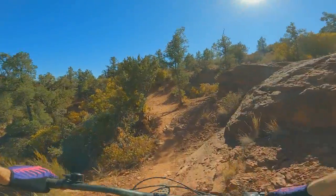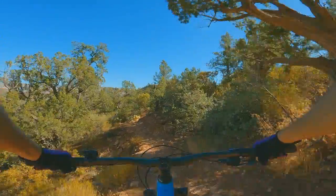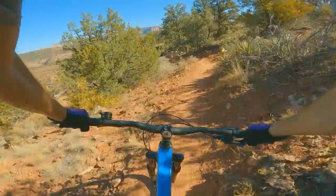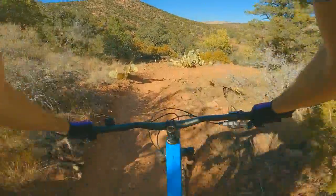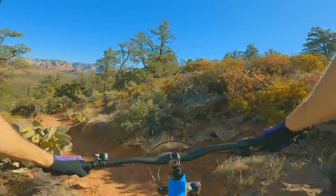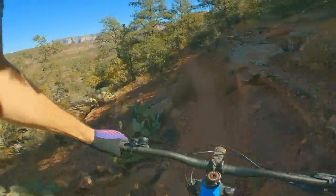Camber bit. The intersection with Pyramid right there. We're gonna continue down Scorpion though. Pyramid's a little more advanced than this one, I'd say, but very fun. I have a video on that one up already. Go check that out.